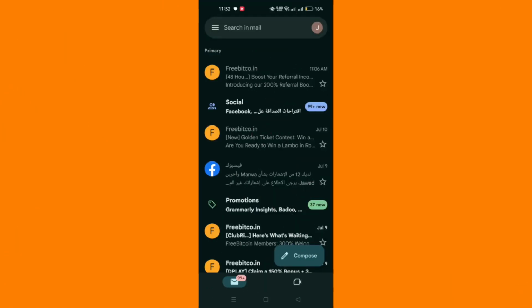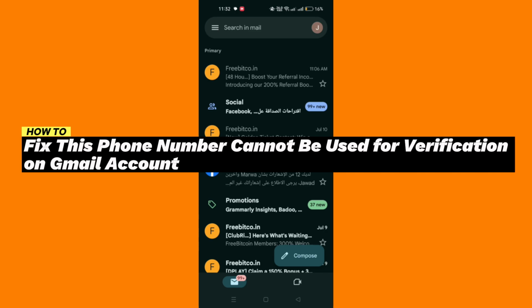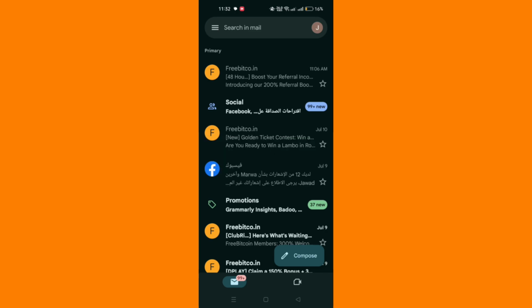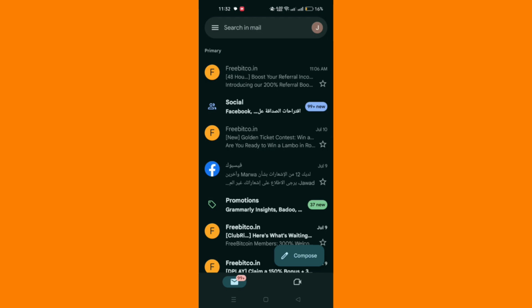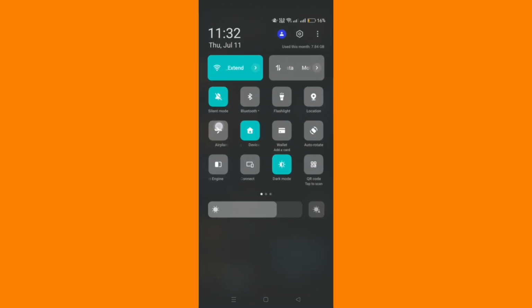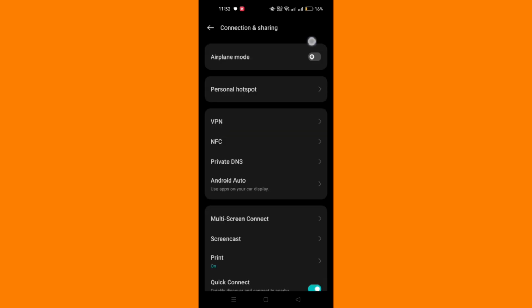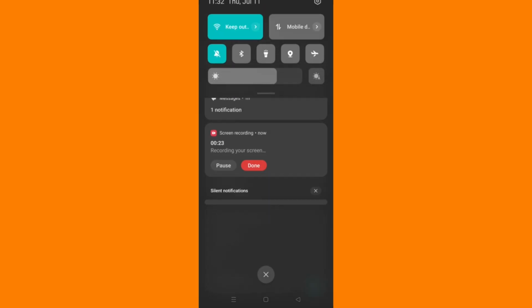In this guide, I will show you how to fix the "this phone number cannot be used for verification" error on Gmail or Play Store. First method is to turn off flight mode and check your internet connection. Just ensure that your airplane mode is turned off, so turn it on and then off, and check that you have a reliable internet connection.